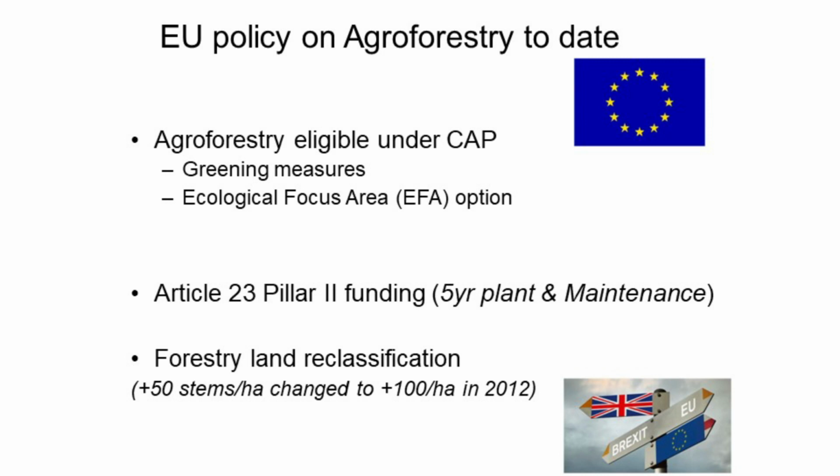That was an option. Article 23 paid for the establishment of agroforestry and the maintenance over a 5-year period. Our particular governments couldn't see the relevance a decade ago and said, we don't think we'll make that available to UK farmers. So we've never had the option of that facility being available to us in the UK, even though it's been available on a wider basis for Europe.